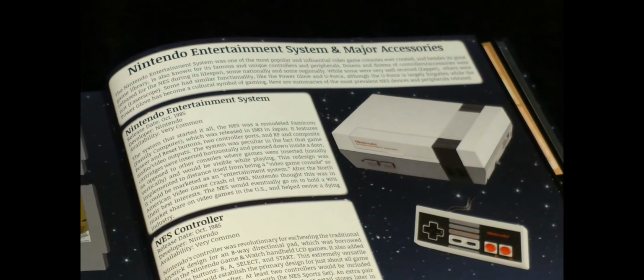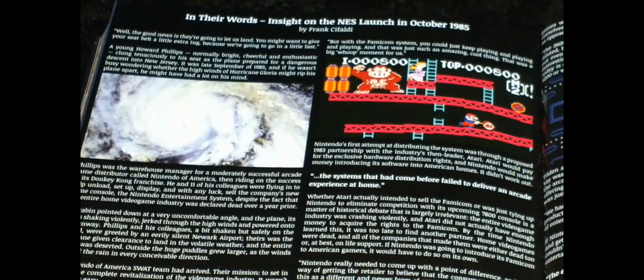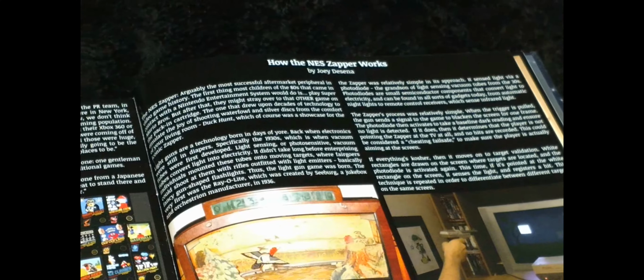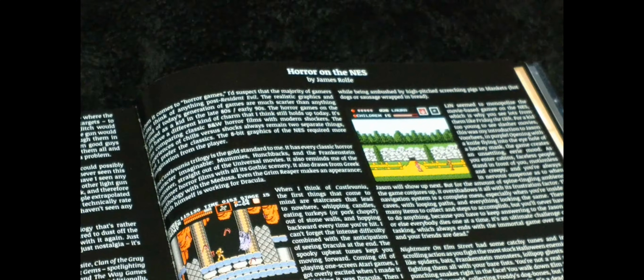But in all seriousness, there truly is much more to this book, even after all that. There's a complete list of all the major accessories for the Nintendo, and there are numerous articles from people who worked at Nintendo and popular YouTubers, such as Norm Caruso and the Angry Video Game Nerd James Rolfe. Here are some quick shots of some of the articles themselves.